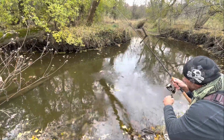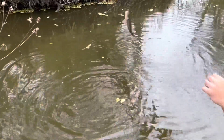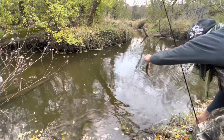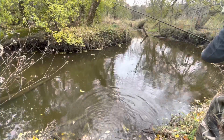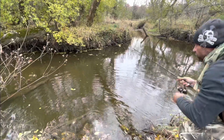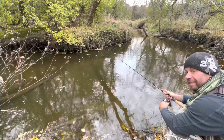Got one, my friends. Oh, that's a bigger one. Probably the biggest today, my friends. Big, yeah, that's a big chub. That chub is going back in. We have to make sure that there's more when we return. All right. That was a big chub. Not my personal best, but a decent size indeed.